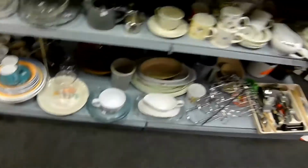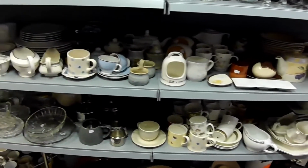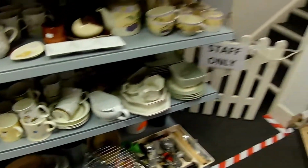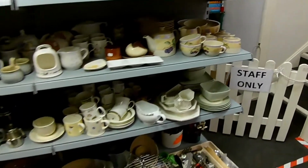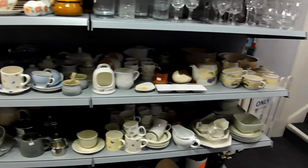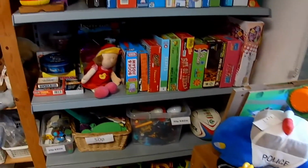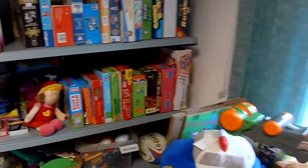So just having a quick look at the men's shoes there. Nothing really caught my eye. Just having a look at the china and the cups and things like that. Once again, nothing really stands out. I'm not massive on the china bits at the moment. Just always worried about actually sending them out. But obviously I have bought a couple of china money boxes, so yeah, I'm going to have to get to grips with sending them out.